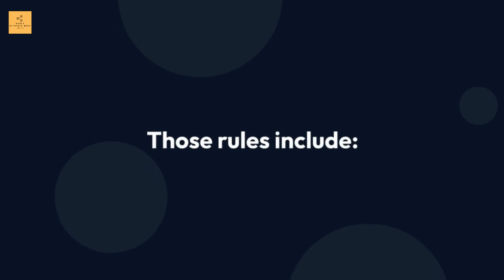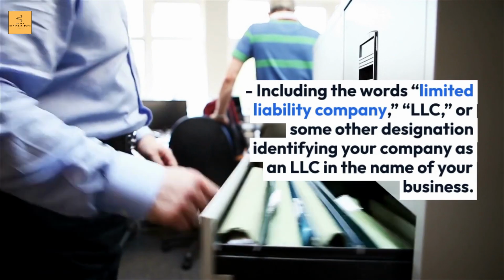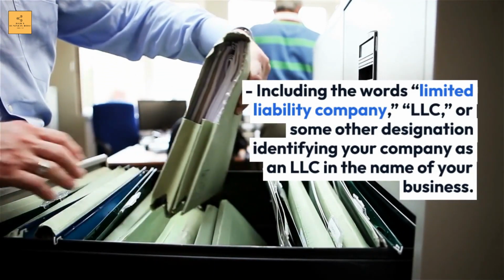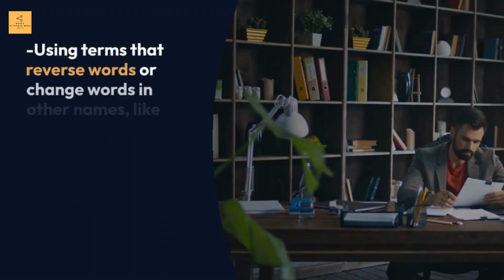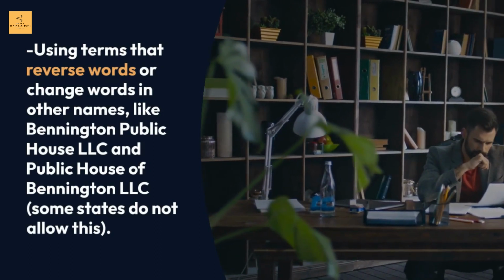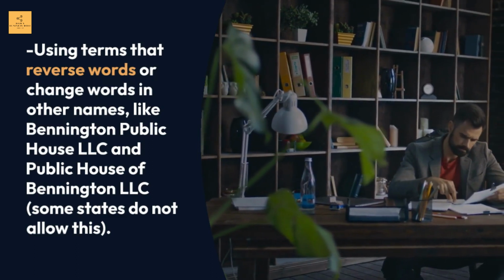Those rules include the words Limited Liability Company, LLC, or some other designation identifying your company as an LLC in the name of your business. Using terms that reverse words or change words in other names, like Bennington Public House LLC and Public House of Bennington LLC, some states do not allow this.